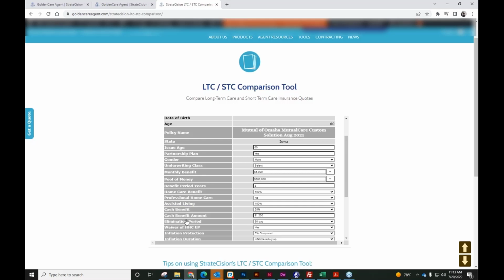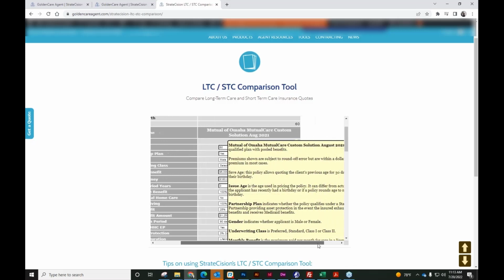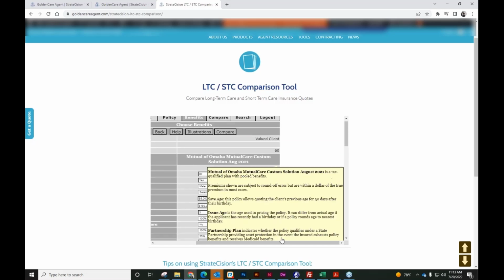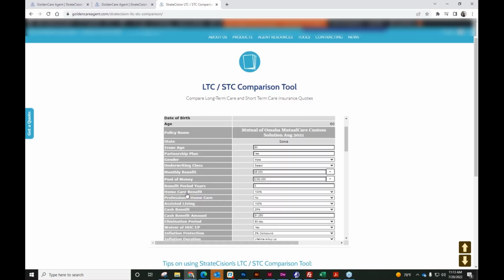Here you can see the options that are included in the assisted living facility. The carrier itself does that as well, and I'll use these bars to move over. It gives just an overall explanation of everything, including everything that shows up in these smaller bubbles.